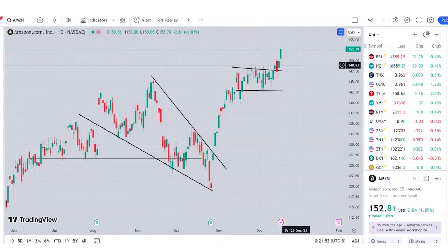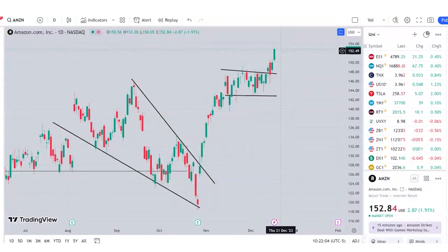So you might have to take a smaller position if you're going to go long, and move your stop down here. I think back below this breakout level of 147.50, and this chart might be broken. I don't think it's possible. I don't think it's probable. Maybe you sit and wait for some pullbacks. You put some limit orders around the 150 level. Yeah, Amazon, great stock, top Zacks Rank.